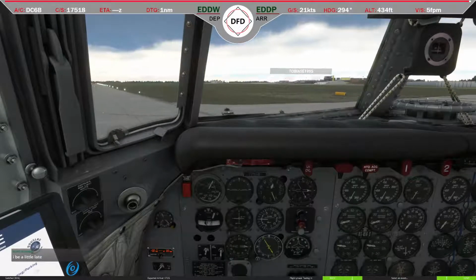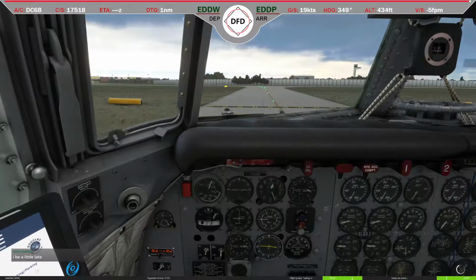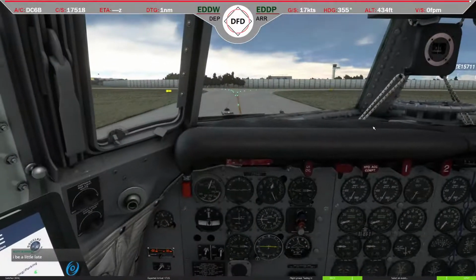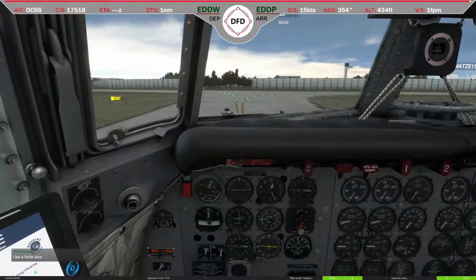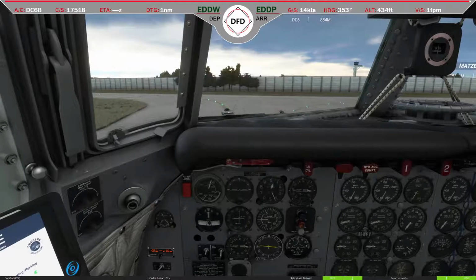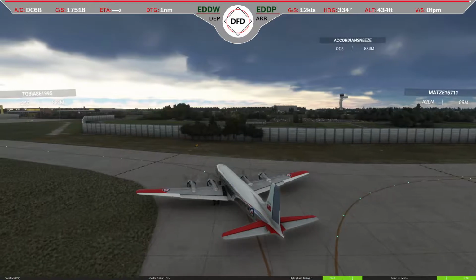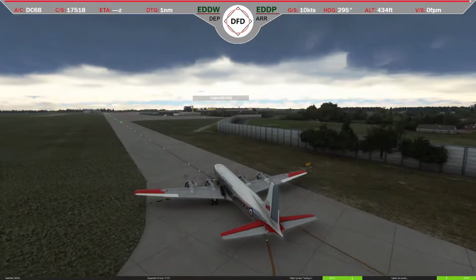There we go. And oh, I see Scott's airplane there. And we are off. Let's do the after landing. Well, Fred's gonna do it. And we're gonna head over to Terminal Alpha. After landing checks complete. Very nice.